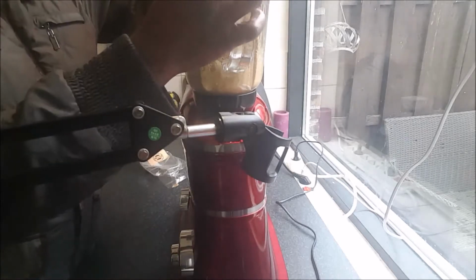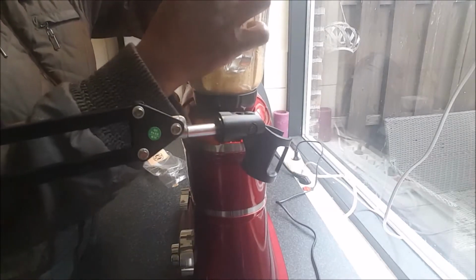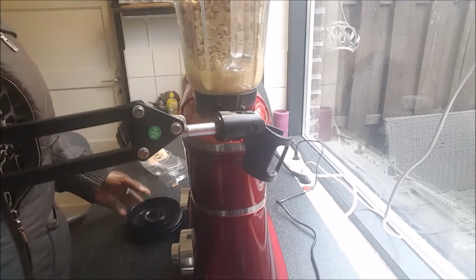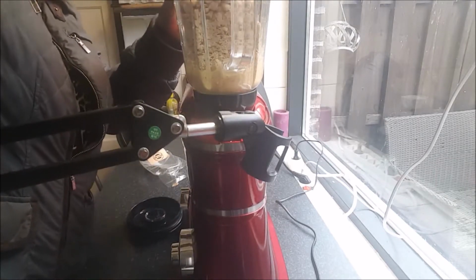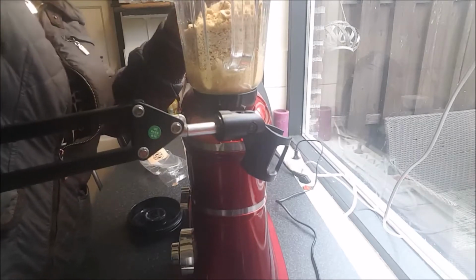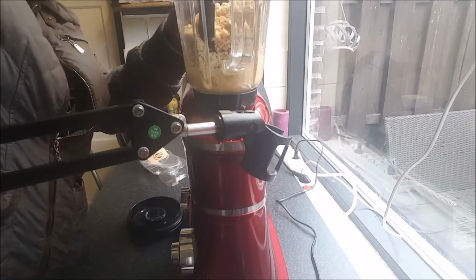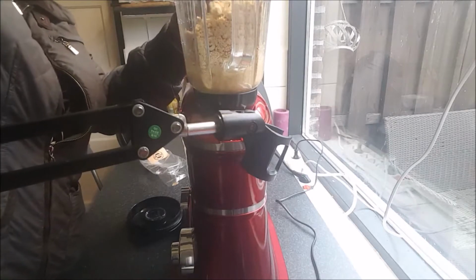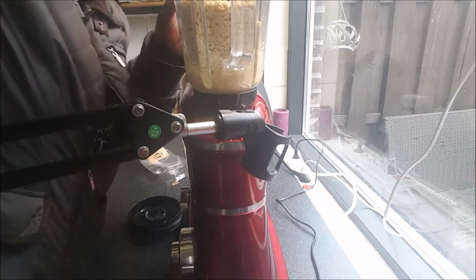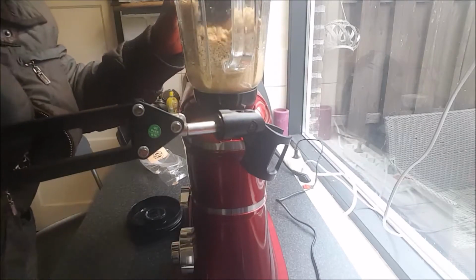Okay, give it a little stir. Get the lid off. Bring all the harder pieces down. But you can see already that this is making it creamy at the bottom. Wow, oh my goodness, this is exciting. Cool.